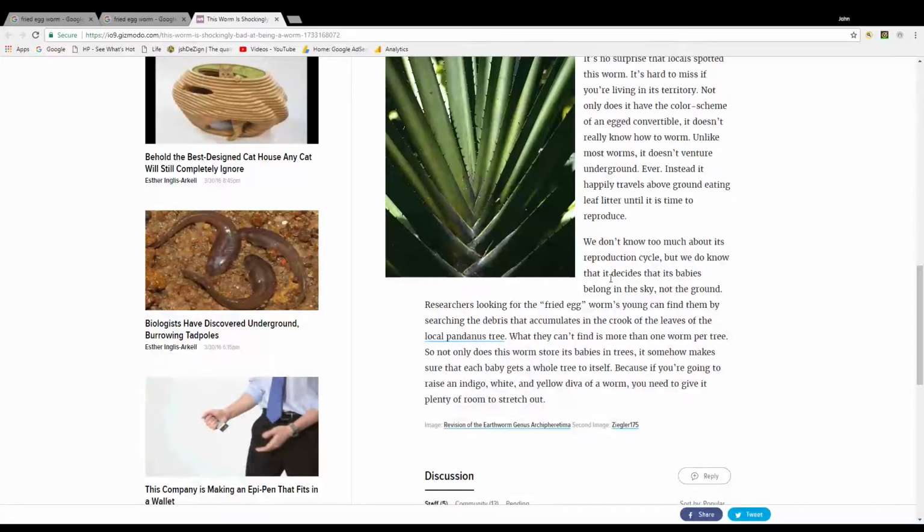We don't know much about the reproduction cycle, but we do know that it decides that its babies belong in the sky, not the ground. Researchers looking for the fried egg worm's young can find them by searching the debris that accumulates in the crook of the leaves of the local pandanus tree. What they can't find is more than one worm per tree. So not only does this worm store its babies in trees, it somehow makes sure that each baby gets a whole tree to itself. Because if you're going to raise an indigo, white, and yellow diva of a worm, you need to give it plenty of room to stretch out.